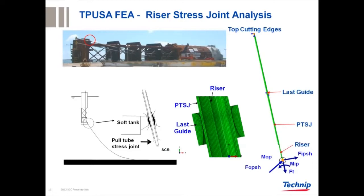But even the pull tube has to go through a transition into the structure. What you have here is the very end of the pull tube, right where it goes through the final guide, called a stress joint, SJ. That stress joint has to be able to act as a curvature control for the pipe that runs inside it. This is definitely an application of Abaqus, because you have pipe in pipe and a structural joint on the outside of it. So it's almost like a three-layer problem.